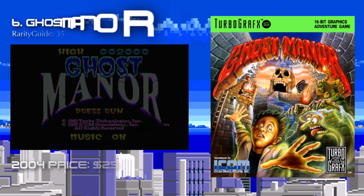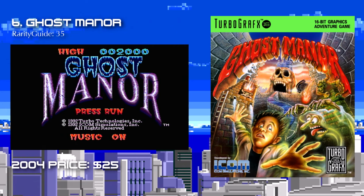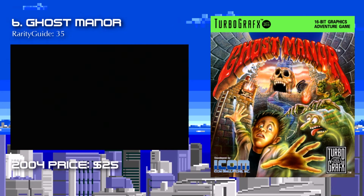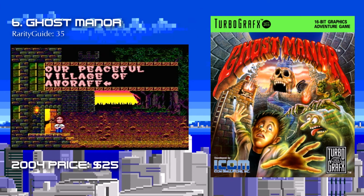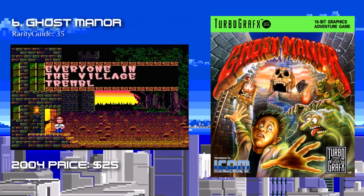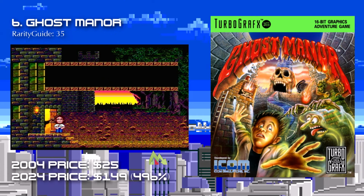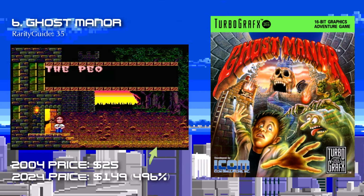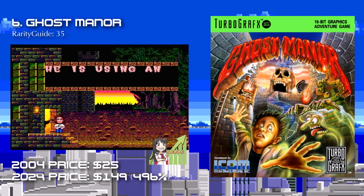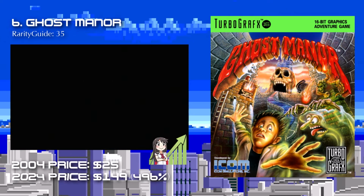Then at number 6, we've got Ghost Manor. Ghost Manor is a platforming kind of horror game, sort of has a Goonies vibe. I like the artwork here, although I was having a hard time figuring out exactly what to do when I was playing it for the capture here. This game is not that rare at a 35 on the Rarity Guide. It was $25 back in the day and $149 today in 2024, which is a 496% increase in value for Ghost Manor.